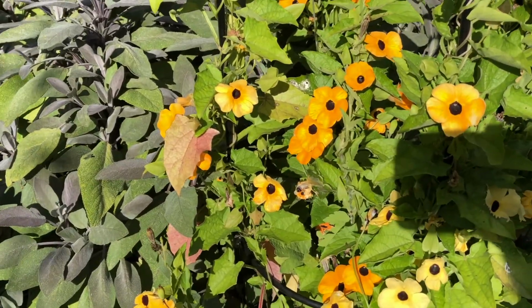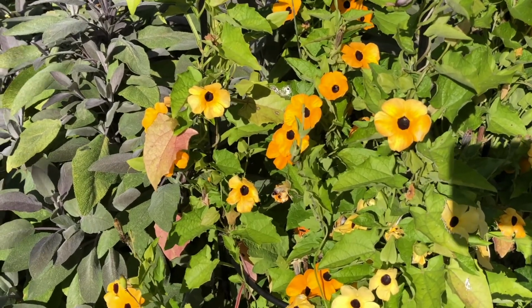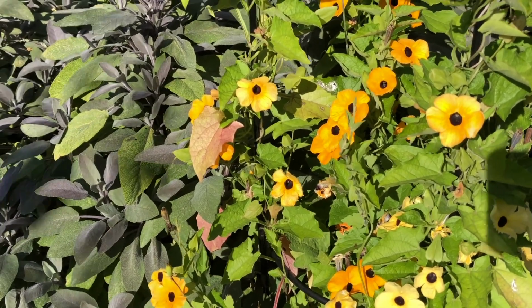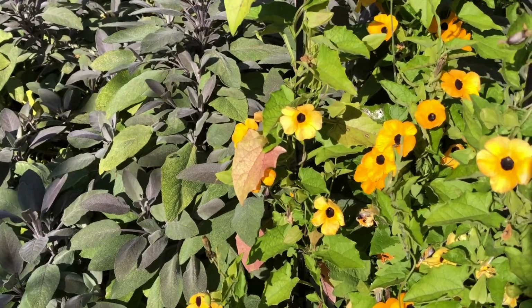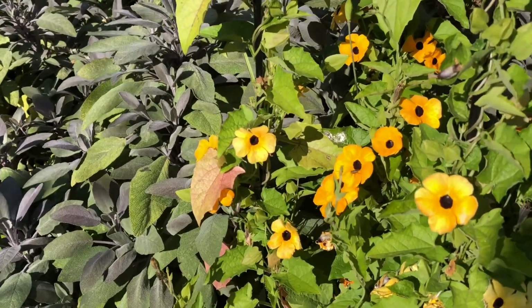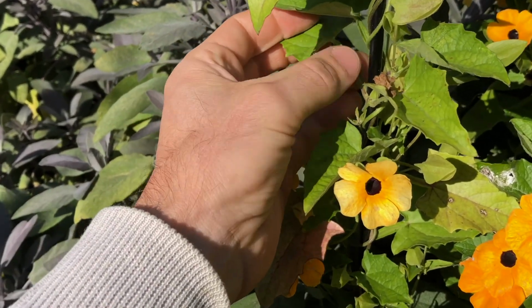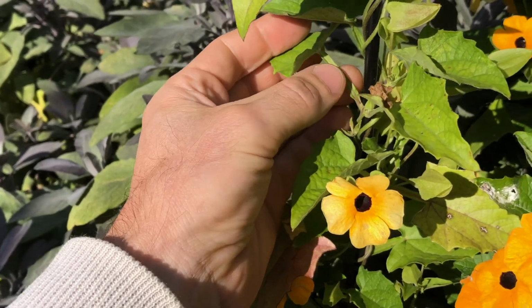And Thunbergia alata is named after Carl Thunberg, who was a student of Linnaeus, the original classifier of plants from, I don't know, a couple of hundred years ago. And Thunberg also has his name to some Berberis thunbergii, which is quite a well-known plant. And the other part of this name is alata, and alata is referring to wings, as there are these little wing-like bits on the side of the foliage.